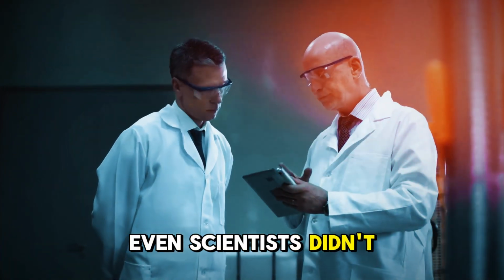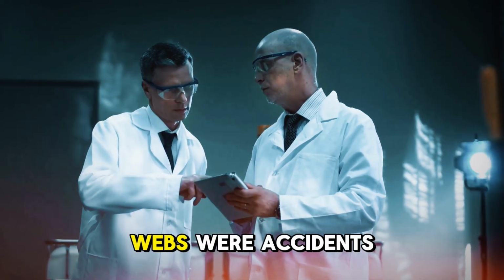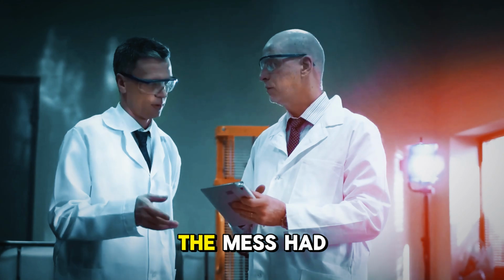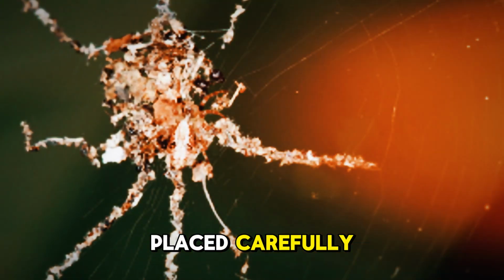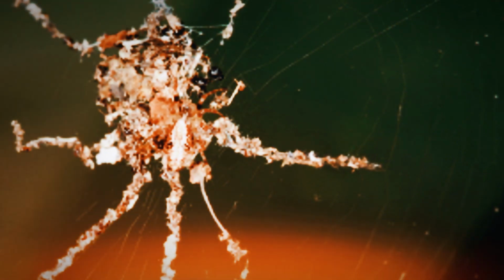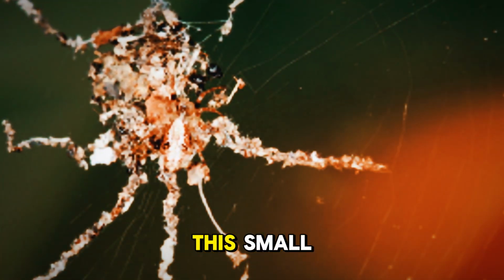Even scientists didn't notice this behavior right away. For years, they thought the messy webs were accidents. Then they looked closer and realized the mess had legs. This isn't a random survival trick. It's timed. It's placed carefully. It knows when to appear and when to disappear. So what kind of brain is behind a survival plan this smart and this small?